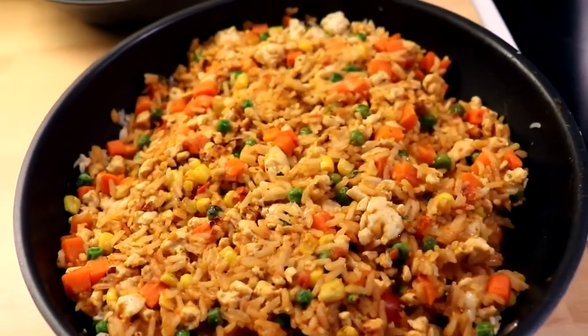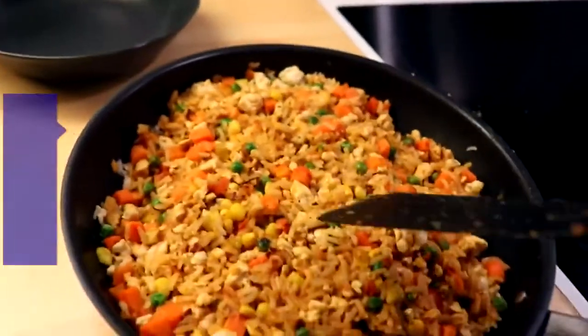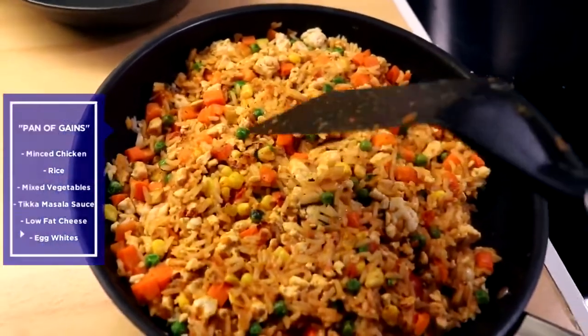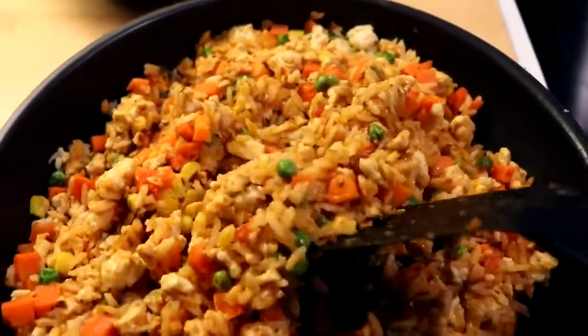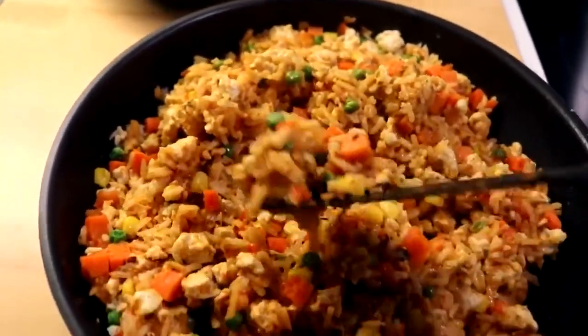I mean, guys, look at that. If you guys are interested, we have chicken minced meat, rice, tikka masala sauce, we have some low-fat cheese here, and we got some vegetables. This is huge, a huge portion. Here we have the last meal of the day. As I told you guys, I love to have really high volume food at the end of the day, so this is a portion. I have pretty much say 1.5 portion left after this as well.